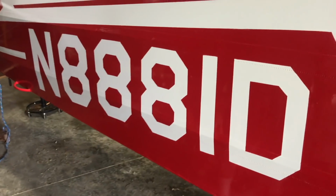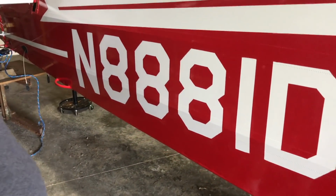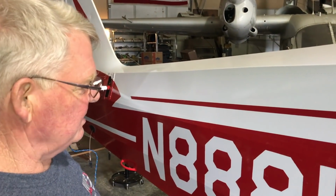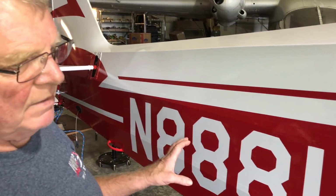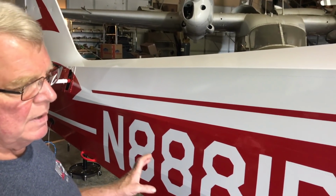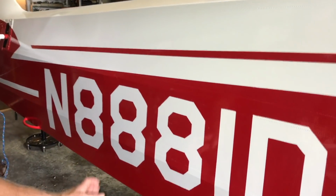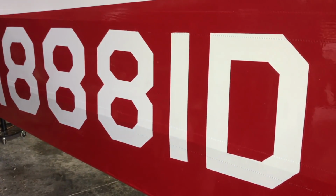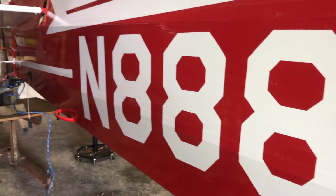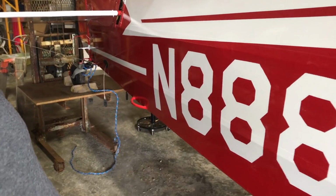So Dan, I'm looking at this paint job and I'm thinking, look at the masking job here and the numbers. How long did it take you to mask those numbers off? Well, it took hours and hours, and we saved all the original cover from the airplane. So this paint job is the exact same way it was painted in 1958. But all of these numbers are all hand masked and very carefully trimmed with vinyl tape to get the right dimensions and clear lines and corners, and it was quite a job to both mask and then take the tape off after it was painted.